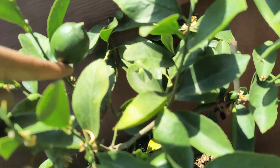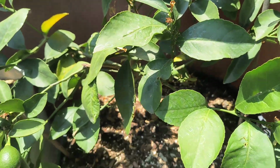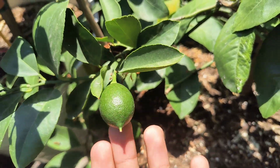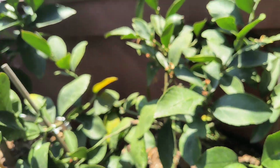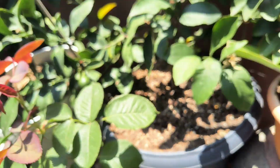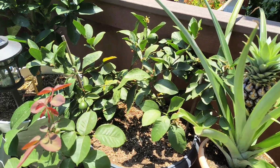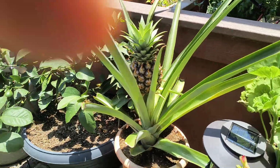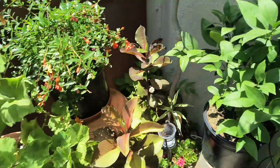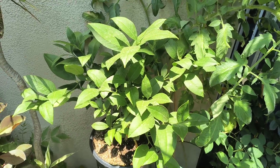Moving on again, another Meyer Lemon tree. This one has larger lemons because these ones matured faster than the other one on the other tree. But as you can see, we have a couple on there doing really nicely. A couple more hanging down right here. But yeah, pretty nice Meyer Lemon tree, and this really needs to focus. We also have a pineapple.